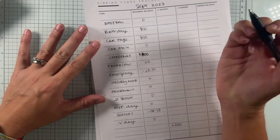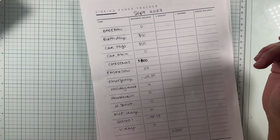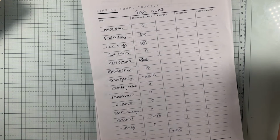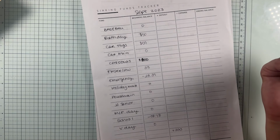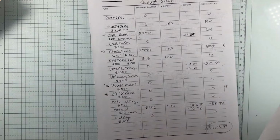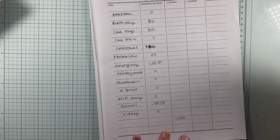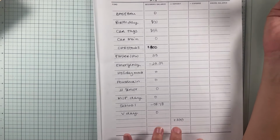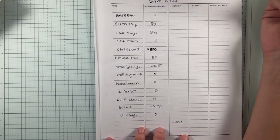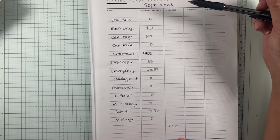I am not going to be making any more purchases on this account from here. It is the 28th, so I won't be making any more purchases until September 1st out of this account. So I'm pretty much closing out my sinking funds for the month of August at this point. I never put any money in the baseball fund from our $300 budget.